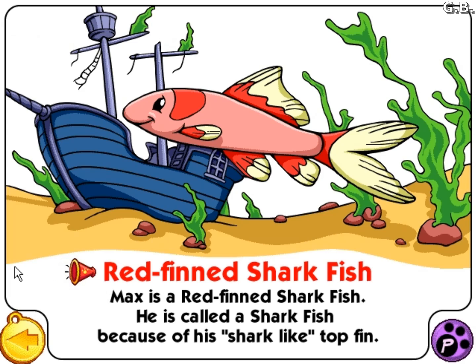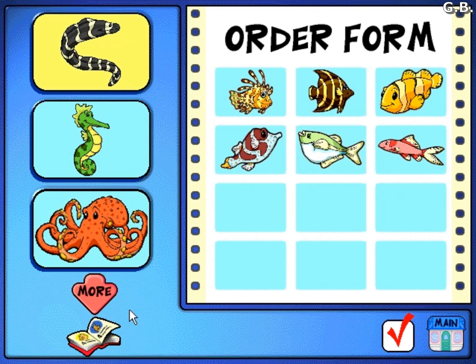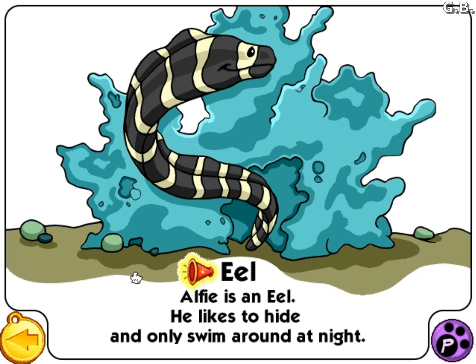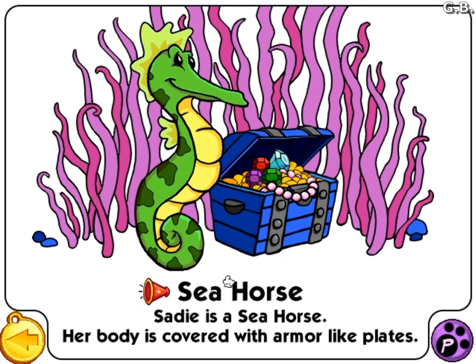Red-finned sharkfish. Max is a red-finned sharkfish. He is called the sharkfish because of his shark-like top fin. Eel. Alfie is an eel. He likes to hide and only swim around at night. Seahorse. Sadie is a seahorse. Her body is covered with armor-like plates.